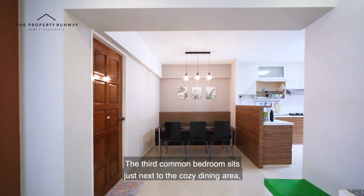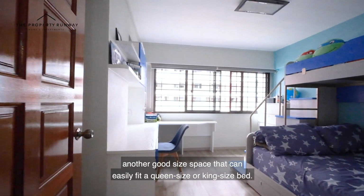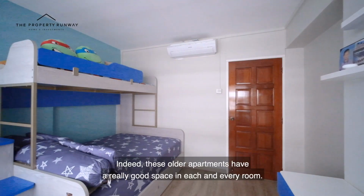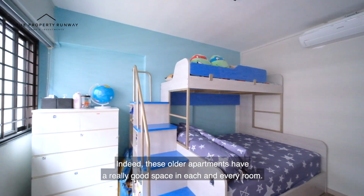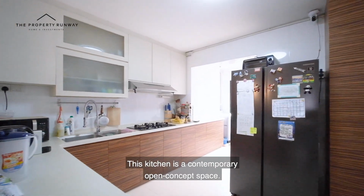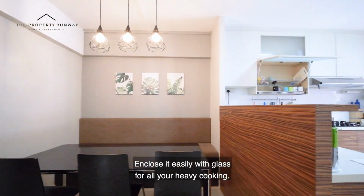The third common bedroom sits just next to the cozy dining area, another good sized space that can easily fit a queen size or king size bed. Indeed, these older apartments have really good space in each and every room. This kitchen is a contemporary open concept space. Enclose it easily with glass for all your heavy cooking.